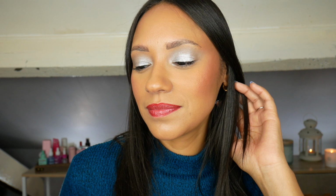Okay friends, so this is the finished look. And I guess this is my version of a wearable look because it's not too much color. It still brings attention to the eyes, and then I just added a bold red lip with it just to balance everything out. And I think it looks really good. Let me know what you guys think. But I'm going to take this all off and we'll come back and do the final look.